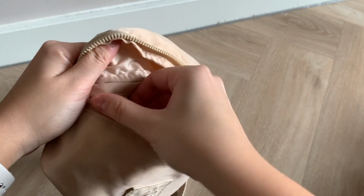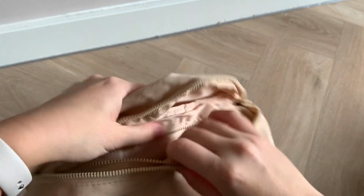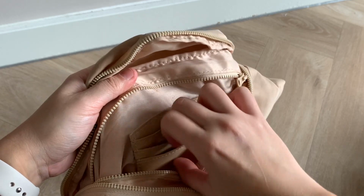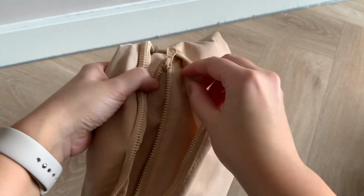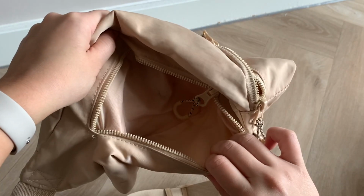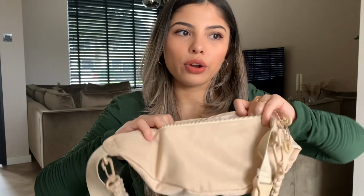And of course you have the keychain and you have a pocket, and within that pocket you have this mini wallet where you can put in your cards, so you don't have to bring your actual wallet. I think this is really handy, and I use this a lot to just run errands. And in the back of this you also have some space. Maybe you can put in your phone over here, or maybe your ID, something that is more safe because it's going to be attached to you.